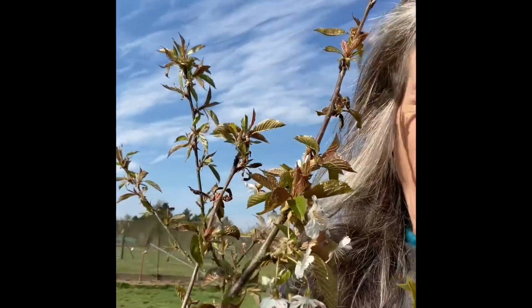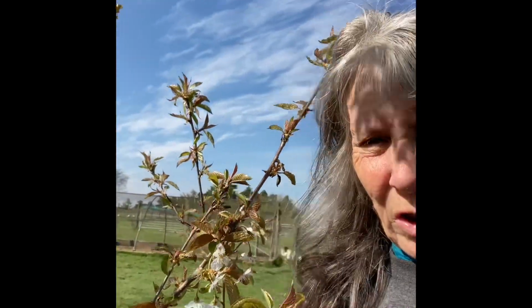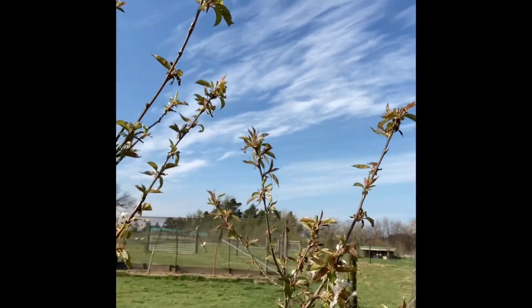Although we are still getting frost. We did have a frost there this morning, but they're nowhere near as bad as they used to be. And I'm just admiring the blossom on the trees, all these trees along here. Can I show you the whole strip?